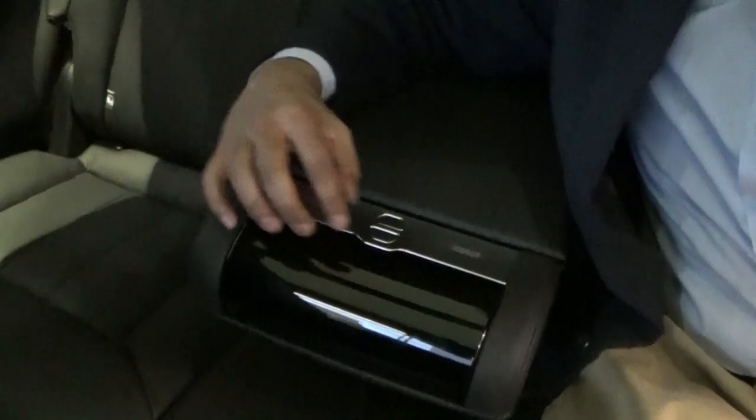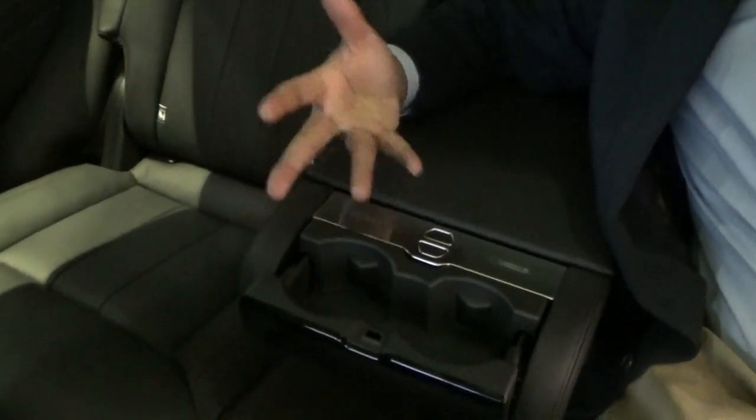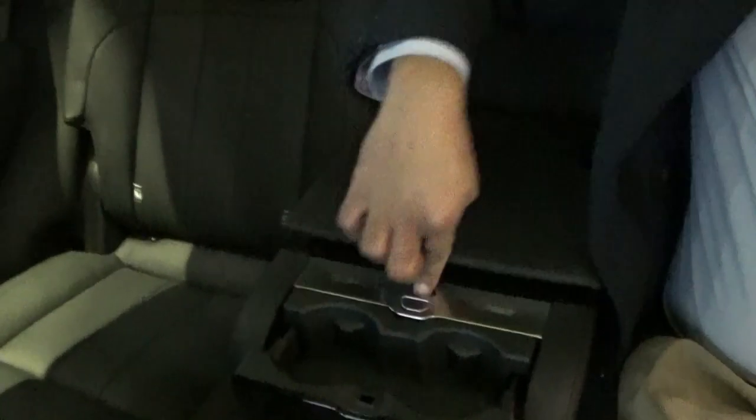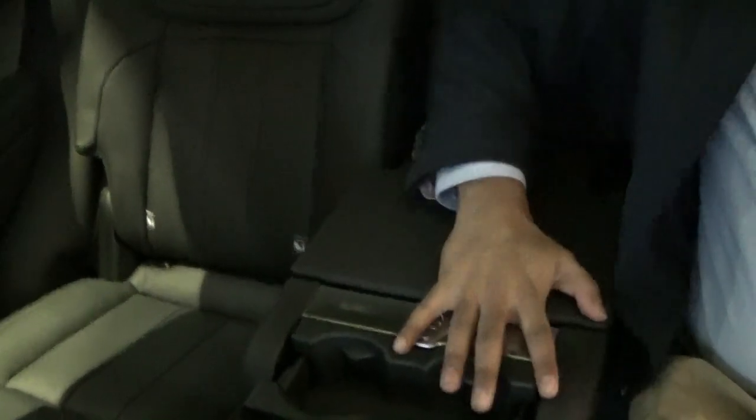Now, this armrest is really interesting, guys. So, cup holders right here that open very fast. Wow. And then additional storage space right here. Really, really nice. Very premium, guys.